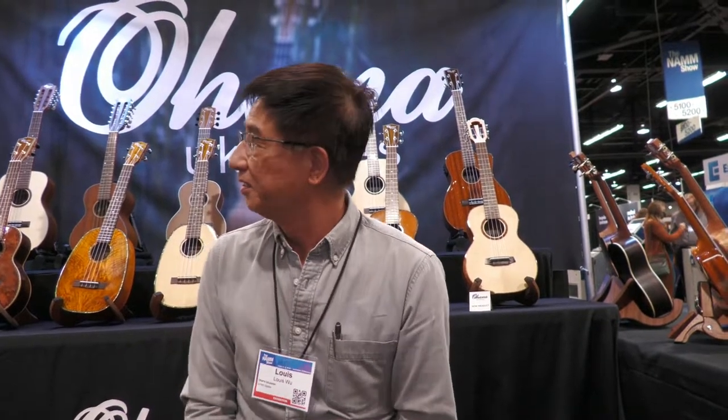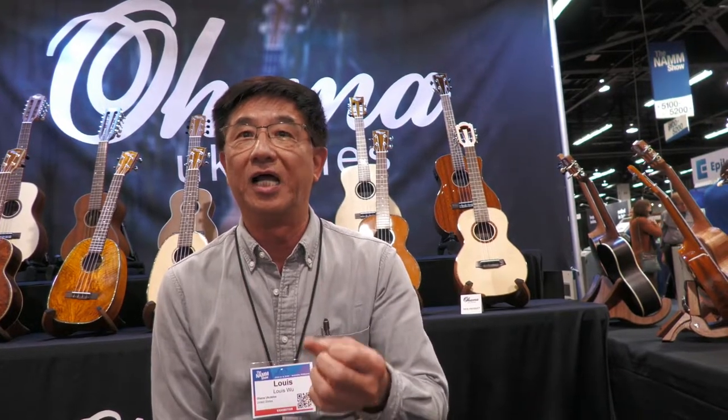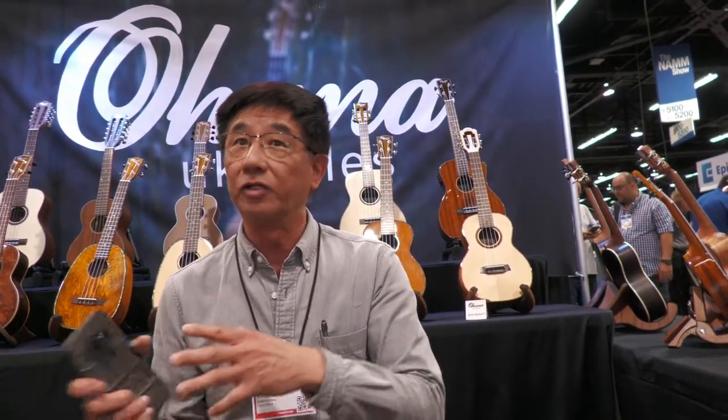Another one would be the Cynthia Lin model. Cynthia and Ohana have had the laminate version that's more affordable. Right. And then the other one was the mahogany that I mentioned earlier, with cutaway and so forth, it's all solid.